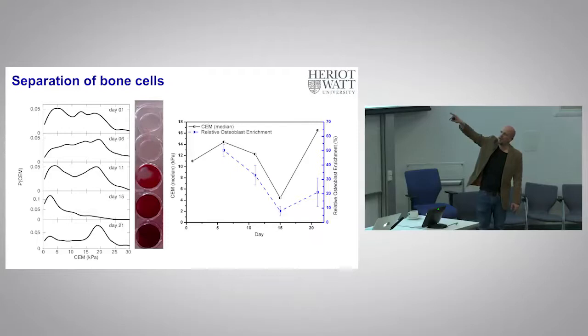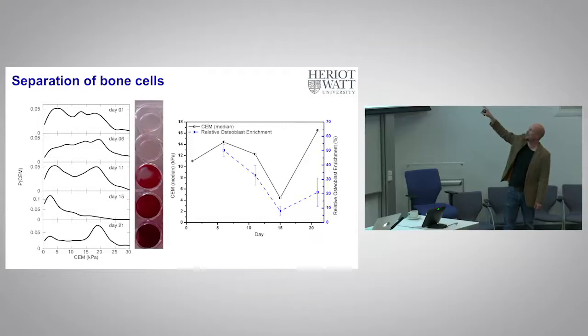The reason I put this up rather than blood is that it's really quite unpredictable, and you're seeing different types of stiffness even on the same day. So on day 11, you've got two distinct populations. And then what we did was we took a median elastic modulus and plotted it against relative enrichment. So that's how much better we are getting them pure, how much more concentrated we're getting them by passing them through our device. Okay, so you see the two things track each other.